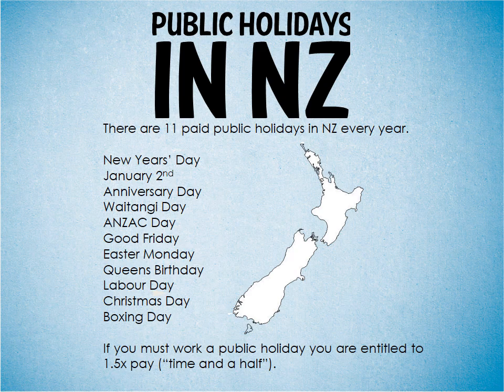Of course, students want to know what they're entitled to if they have to work a public holiday, and you should drive home the fact that under no circumstances can an employer withhold their time and a half pay, even if you sign these away. Don't forget about the lieu day too.